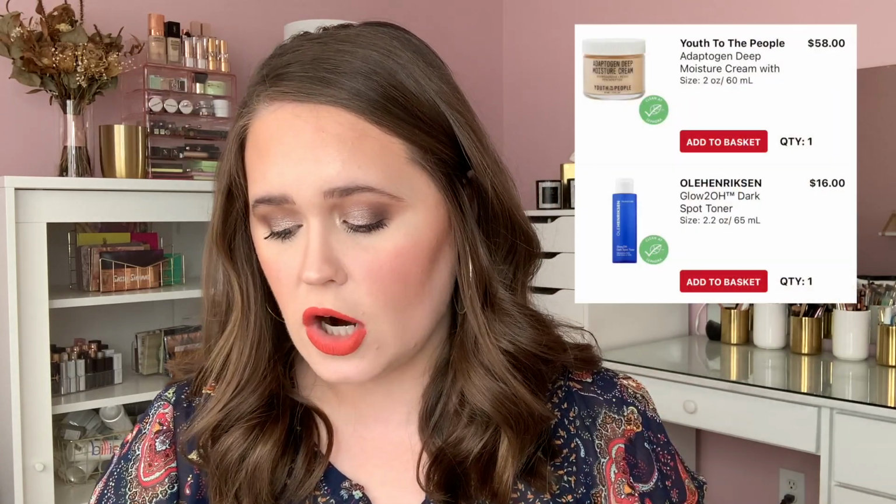I also got the Ole Henriksen Glow 2.0 Dark Spot Toner. I ended up picking up a mini of this, and I am really glad I got a mini. It was such a strong scent. I remember when I used it, it was so strong, like sickly sweet. And I also don't think it did anything to my skin. Granted, I had a mini of it, so maybe you need a full size to really notice any results, but I didn't love it, and I ended up not repurchasing it.